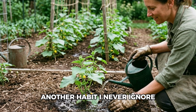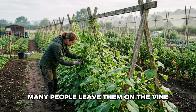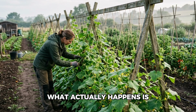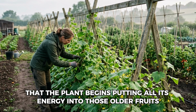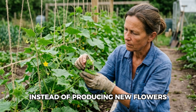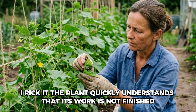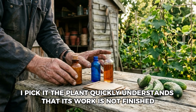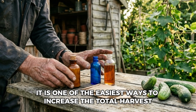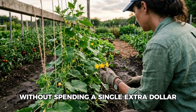Another habit I never ignore is harvesting cucumbers while they are still young and firm. Many people leave them on the vine because they hope they will become even bigger. What actually happens is that the plant begins putting all its energy into those older fruits instead of producing new flowers. The moment I see a cucumber reach a good eating size, I pick it. The plant quickly understands that its work is not finished and continues producing fresh flowers. It is one of the easiest ways to increase the total harvest without spending a single extra dollar.